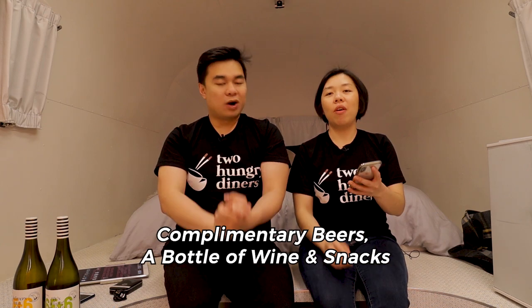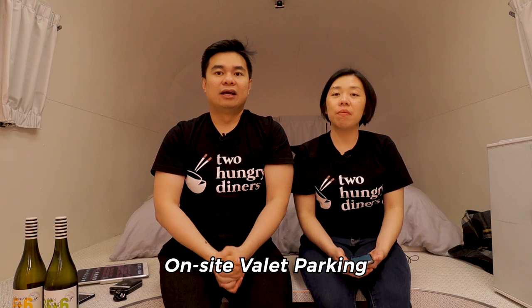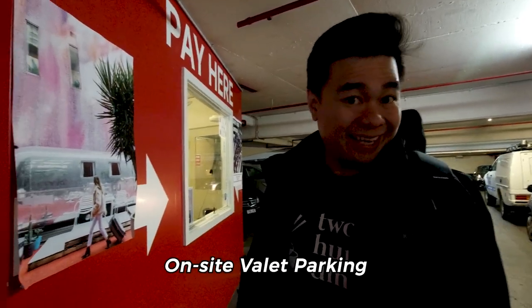They give us the complimentary beer, wine, and snacks in the free mini bar right here. We didn't think that the wine was gonna be free or complimentary, so we bought another one extra, which is expensive. So make sure you double check everything with your booking whenever you stay. The next one that is included in this stay is the on-site valet parking. Cool, they have a valet parking here.